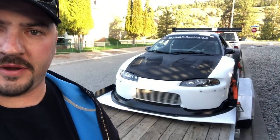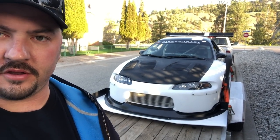And the car looks awesome. I'm pretty happy with how the repair of the front end came out. It's definitely not perfect, but because race car.